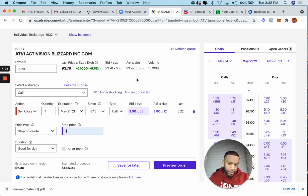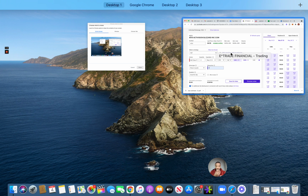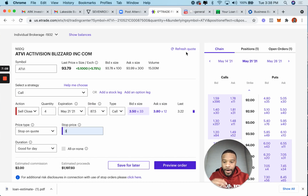In my head, if it fell below, then it could keep going, right? Going back to the graph, if it falls below that support level, then it might just keep going. So what I did was a stop on quote. If it went below $3, as you can see, I only would have lost $100. Like I said, I paid $1,300 for this, and they got like $2 commission.